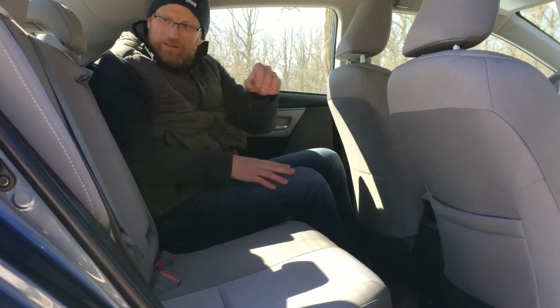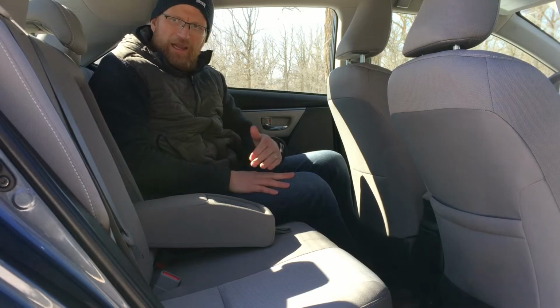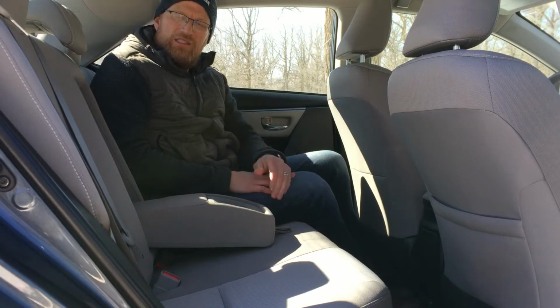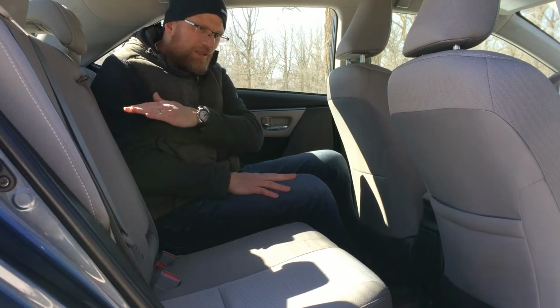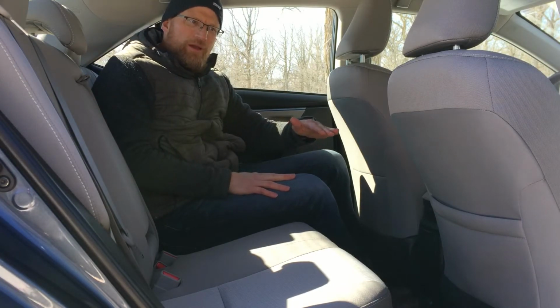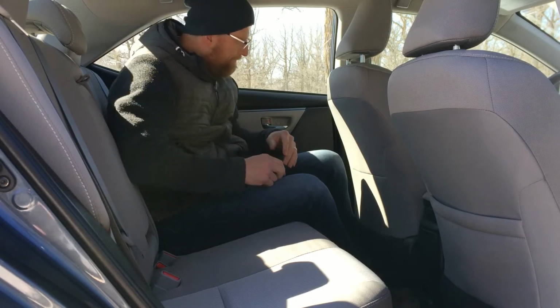In the back here, there's also an armrest with 2 cup holders in it. Very handy. The seats are 60-40 split, and they fold down flat so that you can extend the trunk space a lot more. Next, we'll go into the trunk space and show you how big that is.